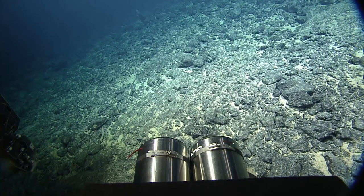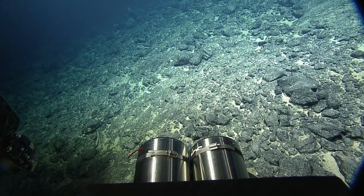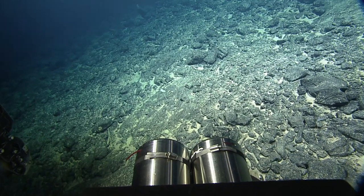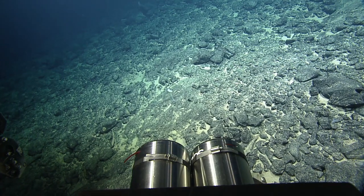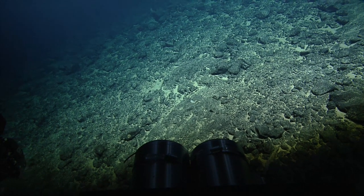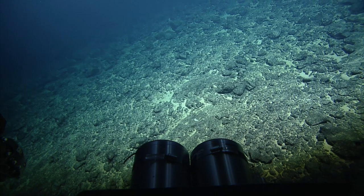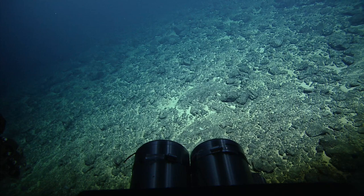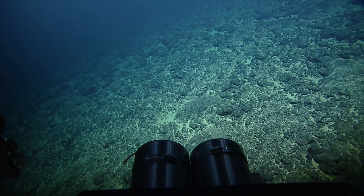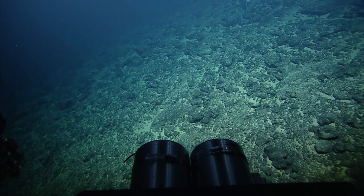Exactly. Yep. This all looks as expected. Johan, the plan will be to go to whatever the optimal height above bottom is for the Norbit, and then conduct a survey downslope to the waypoints that we've identified. And Dr. Ballard's sitting here next to us. We may have a slight excursion while we continue that. Exciting. Copy that.